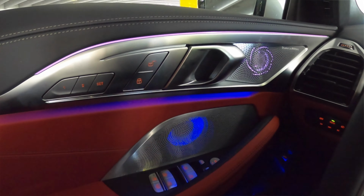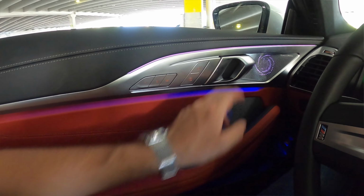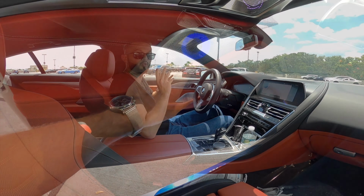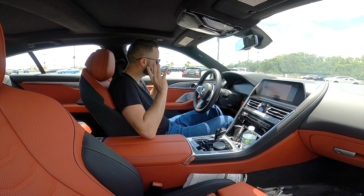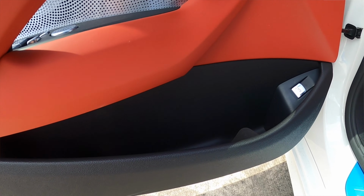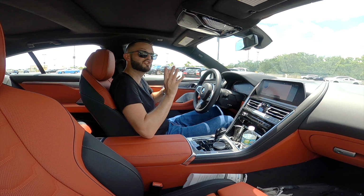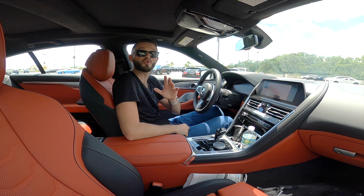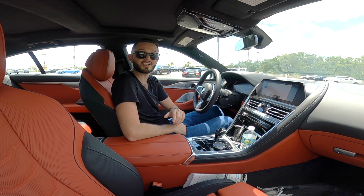For the door panel, speakers everywhere. One touch up and down. I like the metal look and the contrast stitching. This red really sets it apart, giving a sporty flair. You can fit at least 2 to 3 16.9 ounce water bottles. And I like the fact that we do have an Alcantara headliner, and this is under 6 figures with a dual moonroof. Check out the back seats.